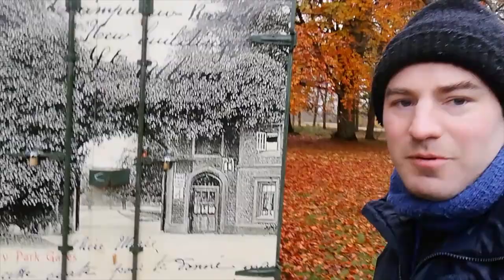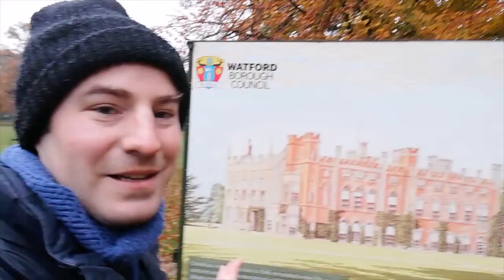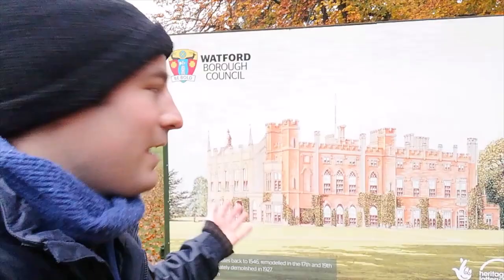But I do hope the group who wishes to recreate them does recreate them, and it really would be great to see them again. Maybe if they're successful with that, if they want another project, perhaps they could rebuild Cassiobury Park House, but as nice as it would be, I think that's probably a bit too ambitious. But here we can actually see the house. It says it dates back to 1546, remodeled in the 17th and 19th century, and then unfortunately it was demolished in 1927. But look what a great grand Gothic house it was.